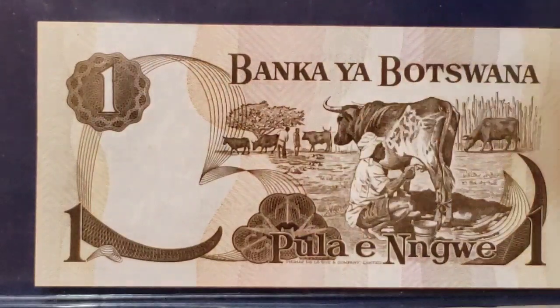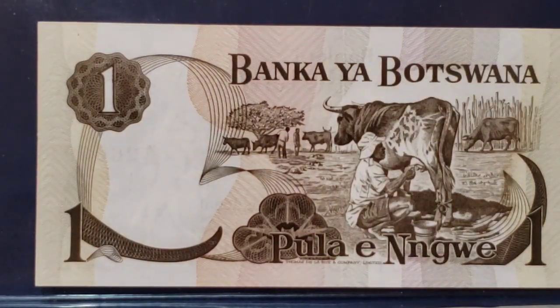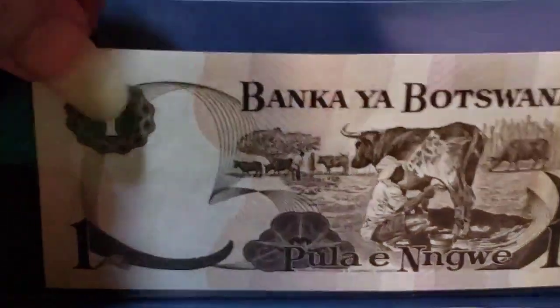We have a herd of cows, or a herd of cattle, on the back of this note, and this is one of my favorite cow notes. It shows a cow being milked. And what else would you expect of a cow?